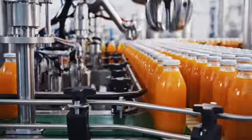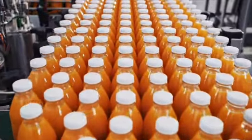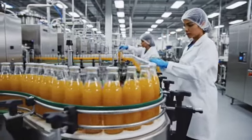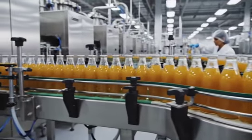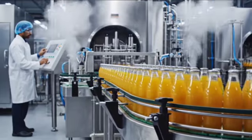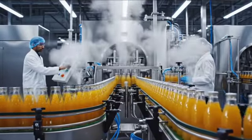Each bottle of carrot juice is carefully sealed using automated capping machines to ensure freshness and prevent contamination. Empty carrot juice bottles are arranged on the conveyor, ready for thorough sanitization to maintain hygiene.